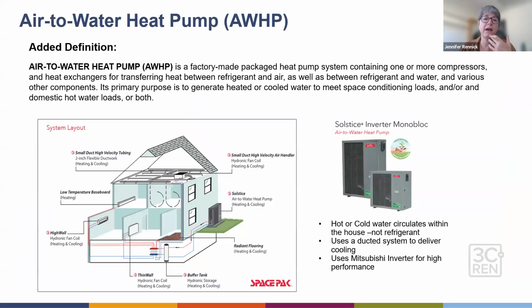Now that is going to be different than a split system that is also an air to water heat pump, where in this case we have a refrigerant line that is going, oh, I'm sorry. This particular example with the Solstice monoblock is using hot water, not refrigerant, through the house, but you can have both types. And in this case, this is an example on the right where hot or cold water would circulate. But the idea with this, and something you might see more, is this type of system doesn't just heat the tank of hot water, it can also send, depending on your system, hot water or refrigerant to the indoor heating and cooling units.